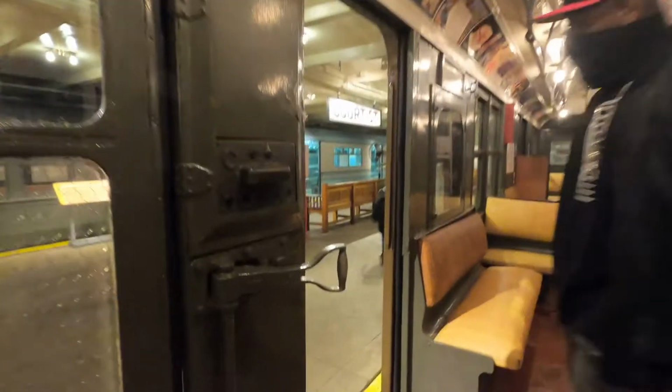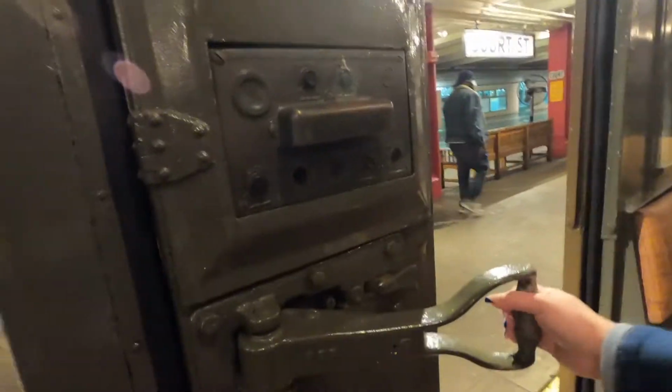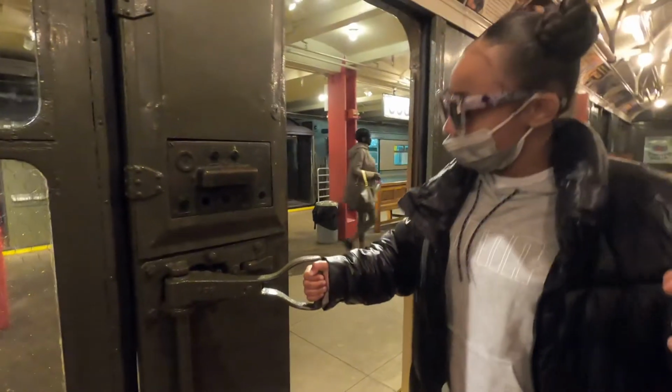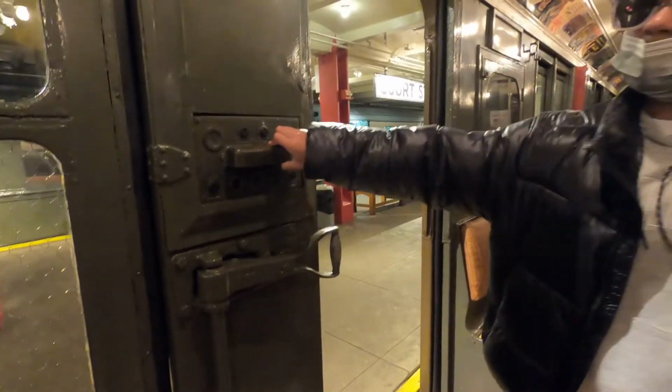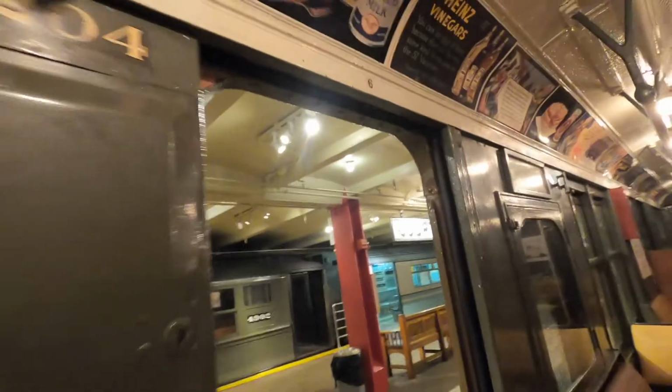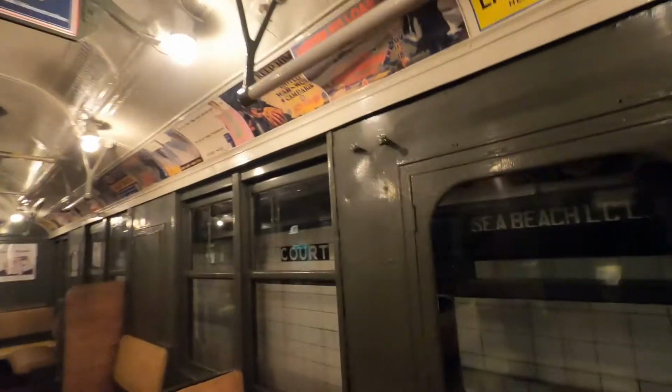Oh, guys, look, this is how they used to close the door. This is crazy. Whoa. When they say all aboard, they ain't playing. Yo, that's crazy. I'm scared. It says right there, keep hands away and off the doors. Oh, wow. But look how small the door looks. It actually looks small. Wow, this is awesome. Look at this.